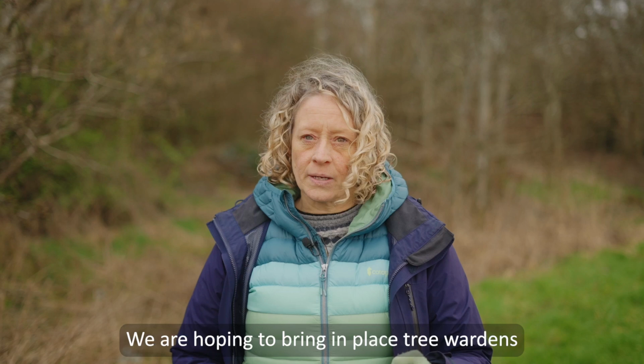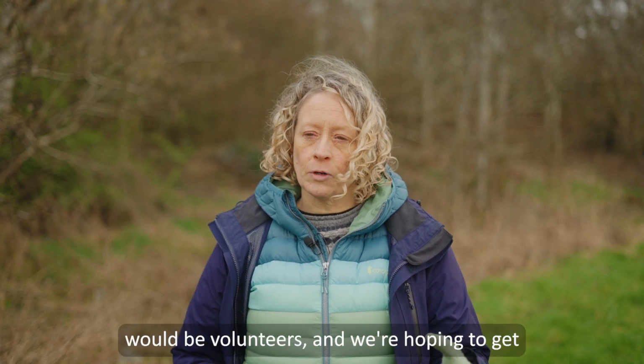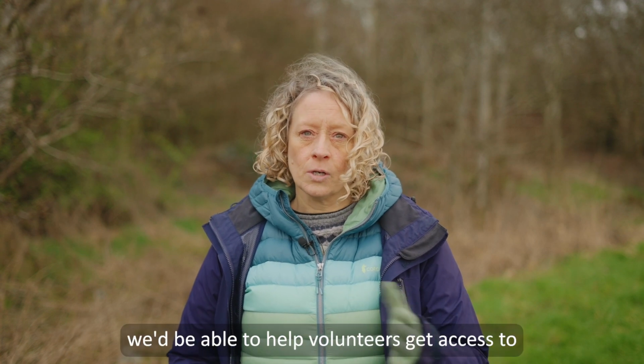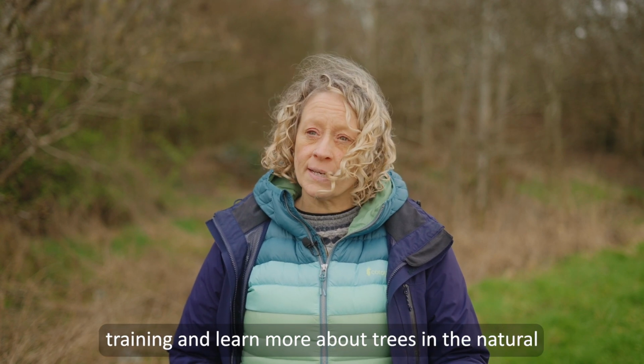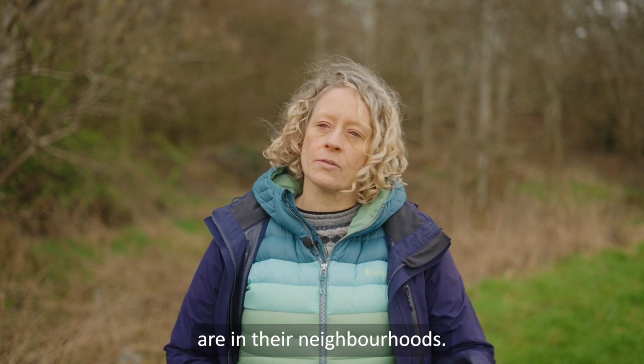We are hoping to bring in place tree wardens from local communities that would be volunteers, and we're hoping to get a coordinator for that, and therefore we'd be able to help volunteers get access to training and learn more about trees in the natural environment, but also to look after the trees that are in their neighbourhoods.